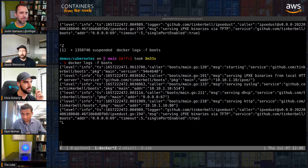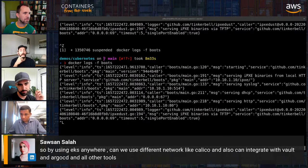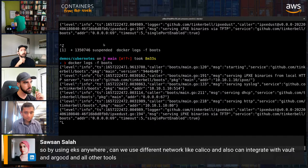There was another question I saw around why Cluster API, and one about bringing different network overlays, if anyone wants to mention that. That's a good question. I don't think we have that at the moment. If I'm not mistaken, by default we use Cilium. Vip and Chris, Justin, correct me if I'm wrong. I can take that one.